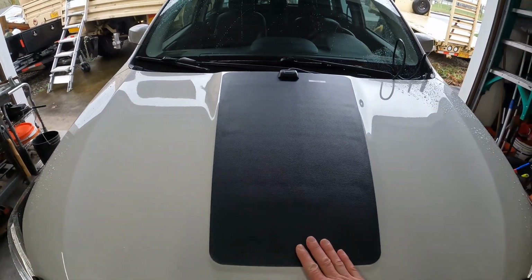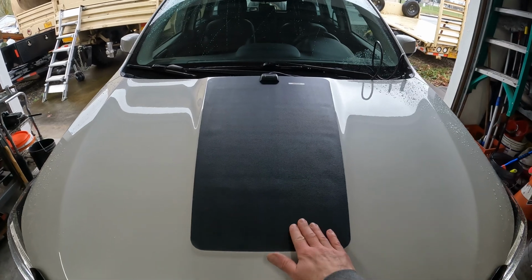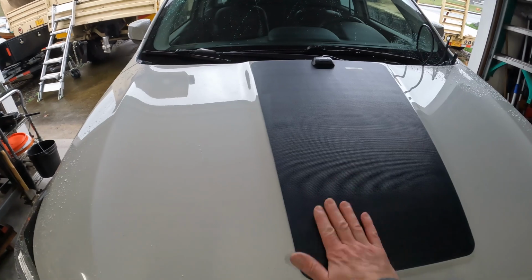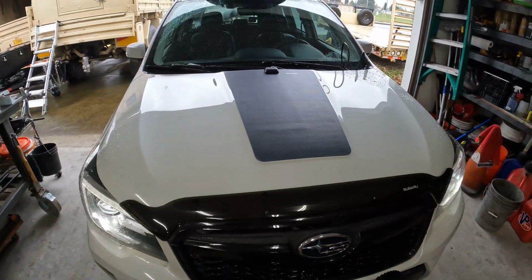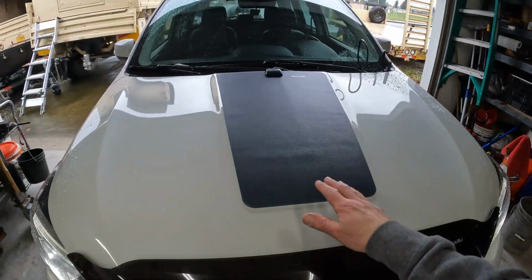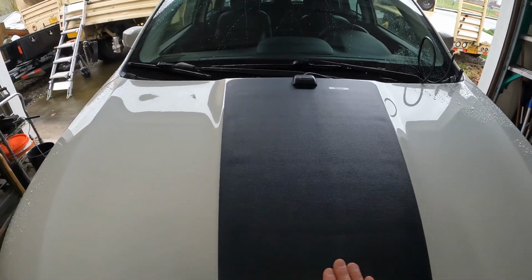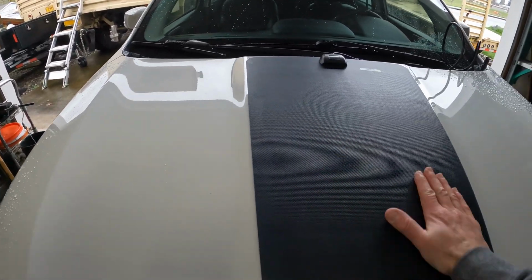I put like 10, maybe 12 strips of the stuff behind here. I don't think it's going anywhere. I'm letting the car run to heat the hood up because it's like 45 degrees out. And so my thought behind that is that this VHB is going to bond down pretty good to the hood just by having the vehicle running.